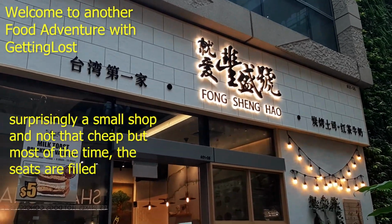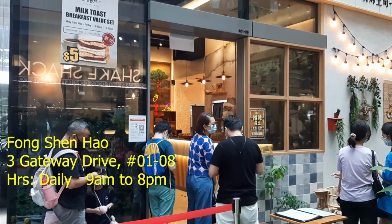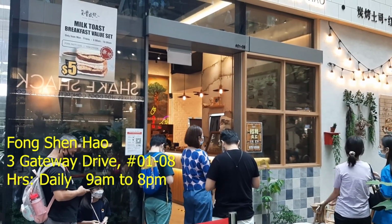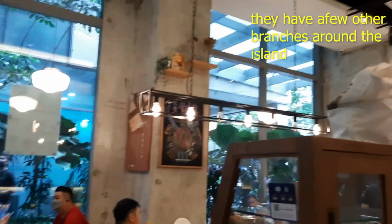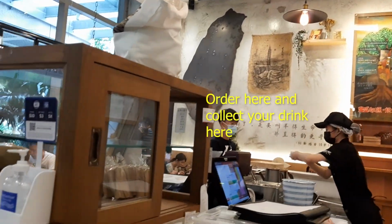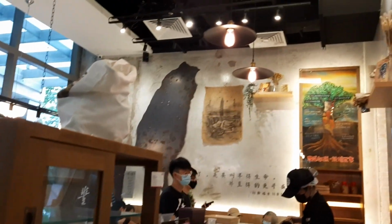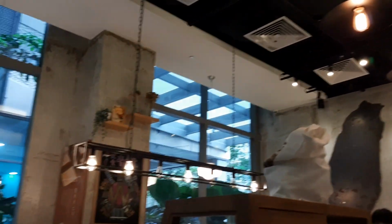How do you do? Yes, we are at this place called Fong which sells sandwiches from Taiwan and milk tea too. So we're in here to try some of their sandwiches. So you order at the counter there. After that, you can order coffee or tea, and then a wide variety of sandwiches. Even, I think, braised pork rice.